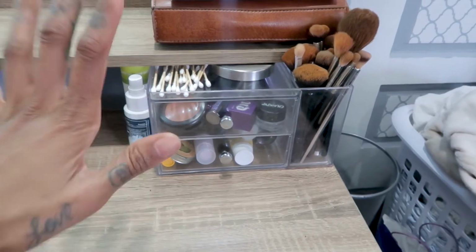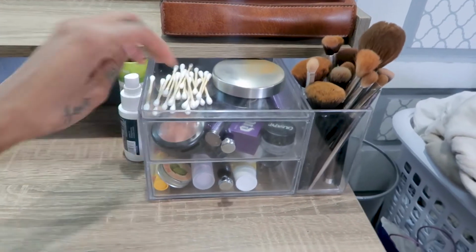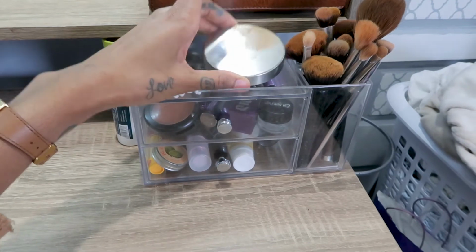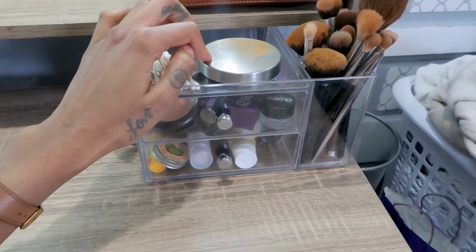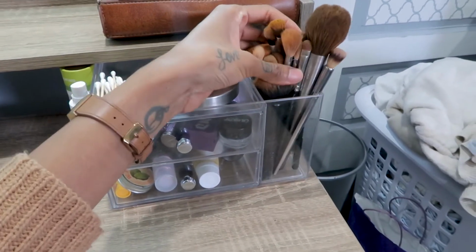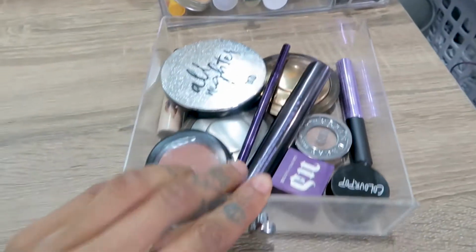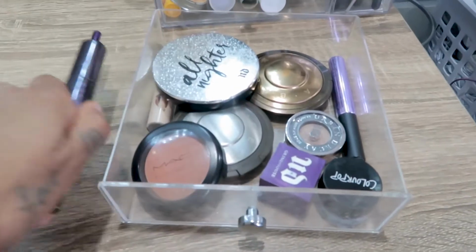This is where I keep all of my basic makeup. I have some Q-tips right here, and then I usually put my foundation on this so I don't put it on the back of my hand, so I don't forget. All of my main brushes that I use, I definitely need to clean those, so I'll do that later. And then here is my makeup. It looks a little messy because I just did my makeup.